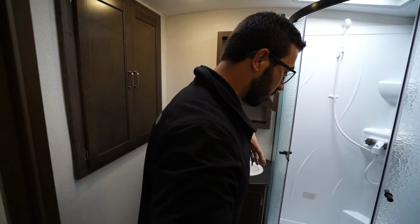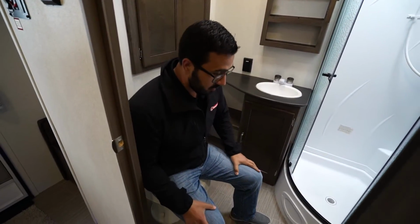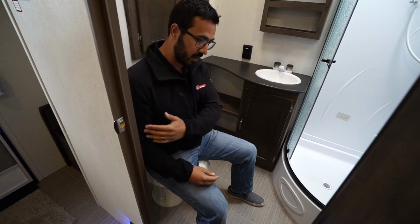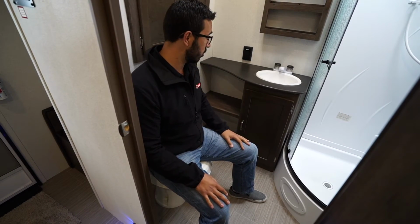Otherwise, they're pretty tight. So having this rear bath gives you a space in which you can get dressed. For the toilet, I wish they would have angled it a little more this way personally. The way it's angled, my right arm rubs a little bit on the wall. But in all honesty, it's still plenty of room.